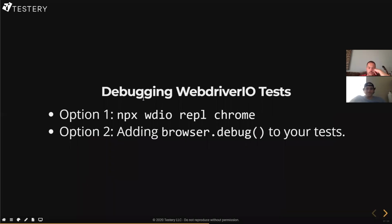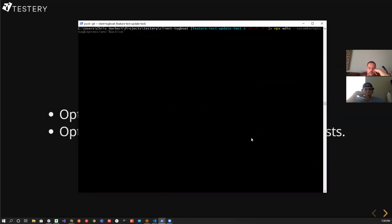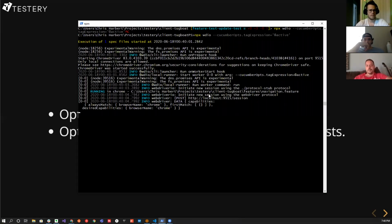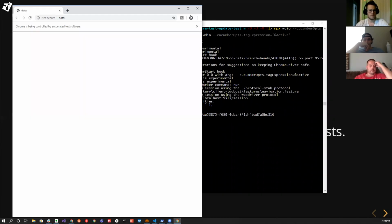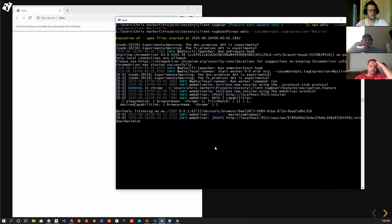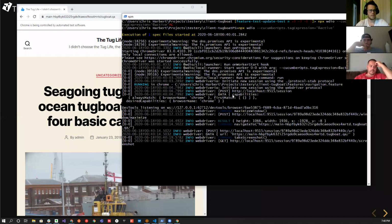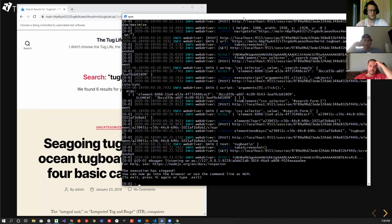Cool. Something else I want to show you about running locally, before we show what has to be done to set up Tugboat and Testery, is a really cool way to debug WebdriverIO tests locally, using the, I guess people say REPL. So if I do npx REPL Chrome, it's actually going to fire up a Chrome browser that is connected to WebdriverIO, and then it's going to give me a command line window that can then be used to interact with that browser. So if I leave that open over there, and I leave this open over here, oh, it's actually even running my test. I didn't realize it would do that.